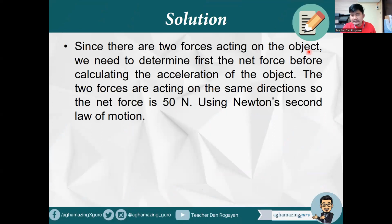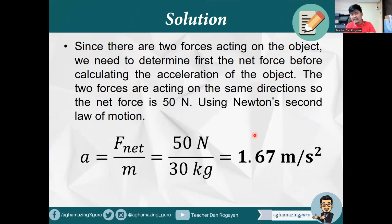So since there are two forces acting on the object, we need to determine the net force before calculating the acceleration of the object. The two forces are acting in the same direction, so the net force is 50. Using Newton's second law of motion, we can compute the net force over the mass. So we have the net force of 50 newtons over 30 kilograms, and that will give us 1.6666 or 1.67 meters per second squared. Okay? Okay, next.